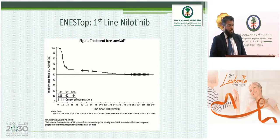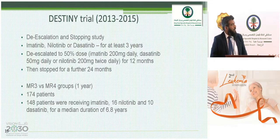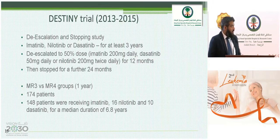This is the second-line nilotinib trial, again around a 50% success rate. Same thing with dasatinib, again around the 50% mark. This is another trial which caught my eye, the UK Destiny trial, 2013 to 2015.